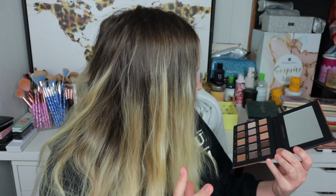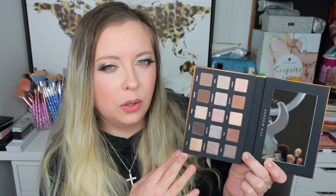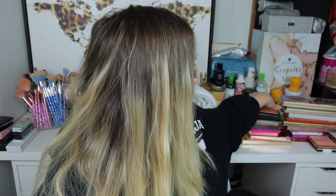Cannot wait. And then we also have this one here from Alter Ego, the Shadow Kiss. I feel like this is the dupe for the Natasha Denona Glam palette because it's very similar. I'm going to have to look it up and see which palettes are supposed to be dupes for what, but this kind of looks like it, or maybe even the bronze palette, or a little bit of both. But I'm really excited about this one because the quality in the Harmony palette, if it's anything like that, that's going to be a new Ride or Die palette.